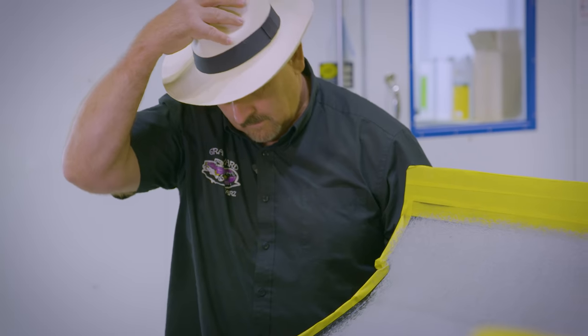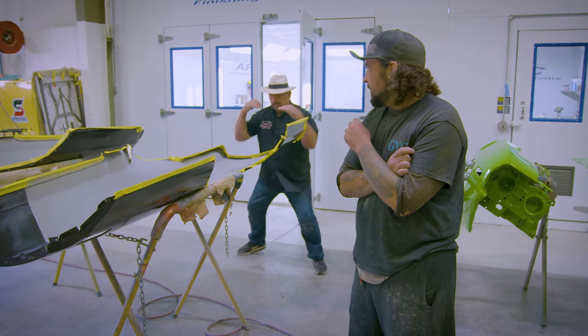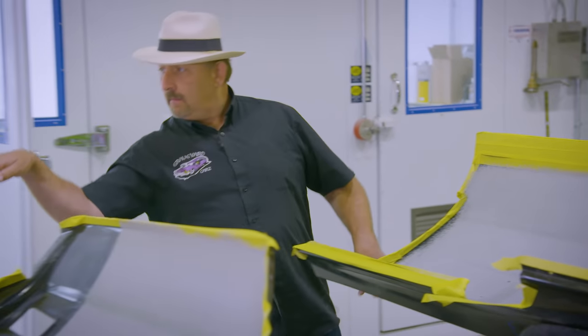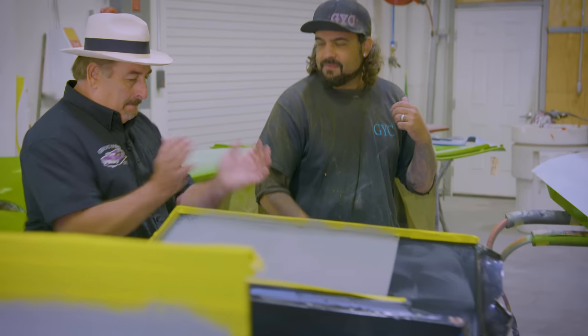Yeah, we're down to 6 weeks to have the car completely done. So he wants it pre-painted and I get his reason. Right, as opposed to painting a car for SEMA at the moment. Yeah, I show you the difference, right?